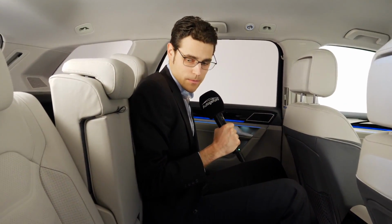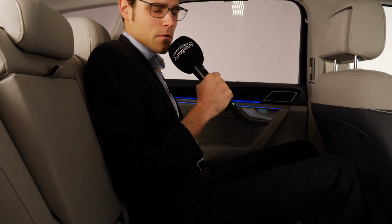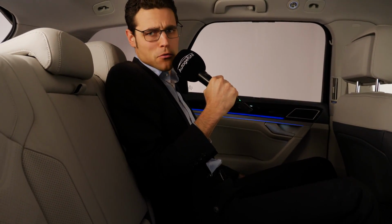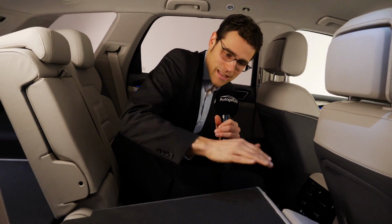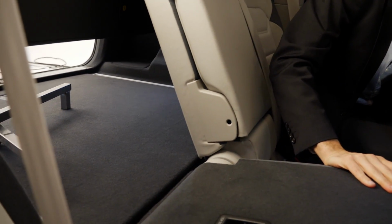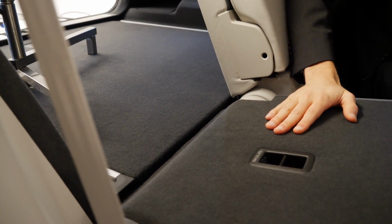Let's see. This is the maximum. Well, I don't want to sit like this, but I maybe want to sit like this, for example. Or maybe leaning back all the way. This is also possible if you want to maybe sleep. And yeah, Michelle is helping me with that one. You can also then fold it completely, and then it attaches firmly right there. So that's safe then.